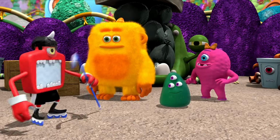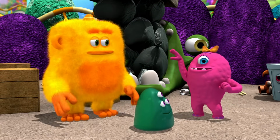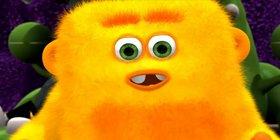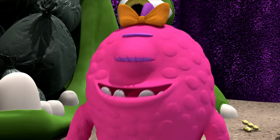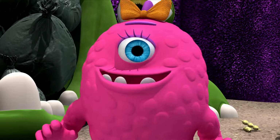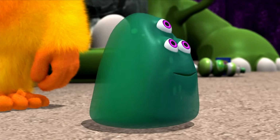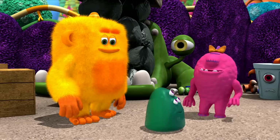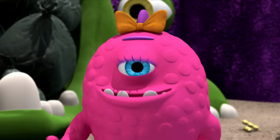Thanks, Math Monitor. Now we know that we can make stairs to get Garbage Monster to the top of his garbage heap. Yeah, and to make stairs, we need to put stacks of boxes beside each other. And each stack needs to be greater by one than the stack before. And greater by one means one more box. That's right, Goo. So, for the first step, we'll need one box.